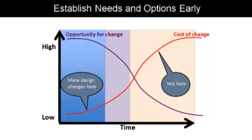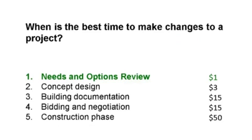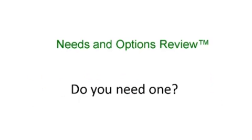It's at this point in the process that we want to avoid making changes. We want to make changes over on the left-hand side and thoroughly explore all of your options. This is why a proper Needs and Options Review saves you time and money. So you may be asking, do I need a Needs and Options Review?